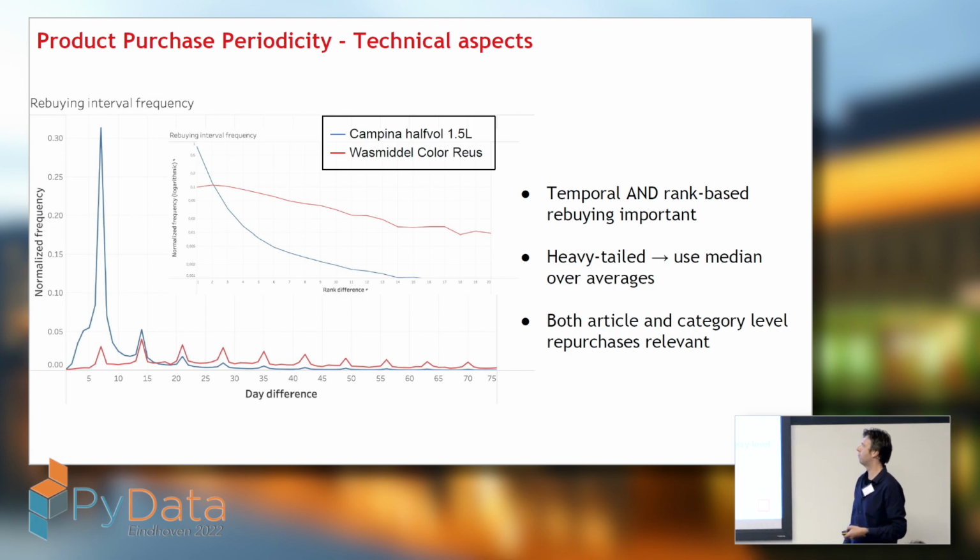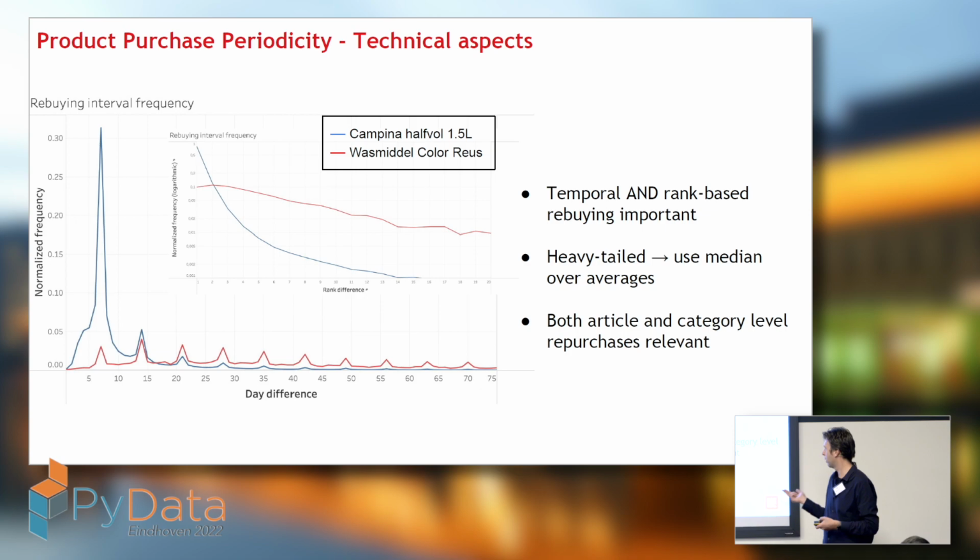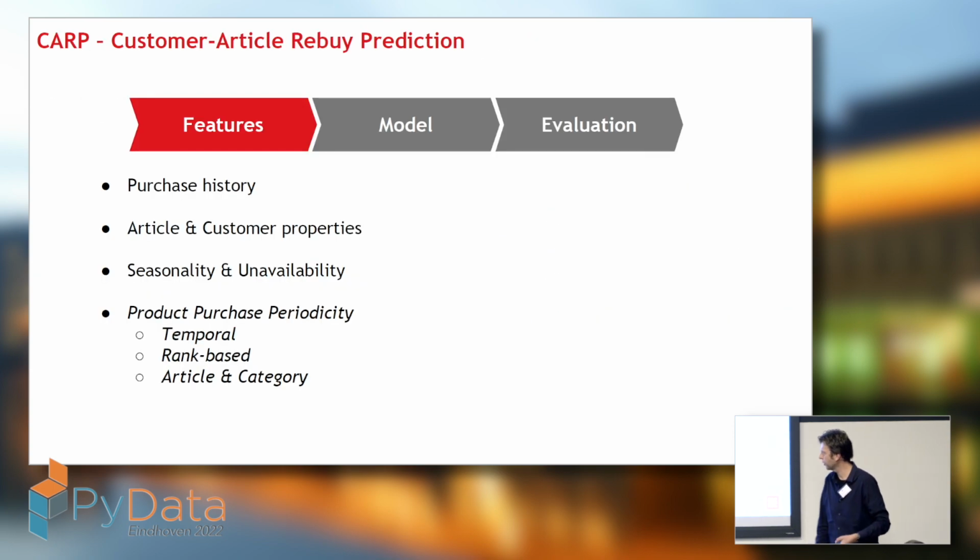So in summary, for this kind of feature, you want to use both temporal and rank-based quantities. It's heavy-tailed, so probably you should use medians for these kinds of quantities. And also, mostly from the previous picture, not only article repurchasing is important, but also category level. So that's more or less added here to the features part.